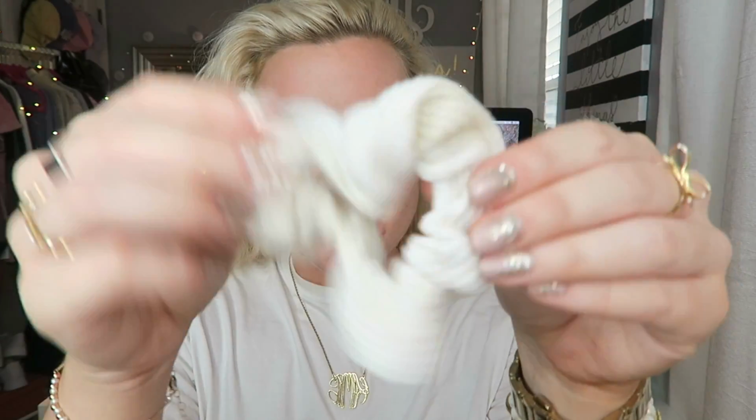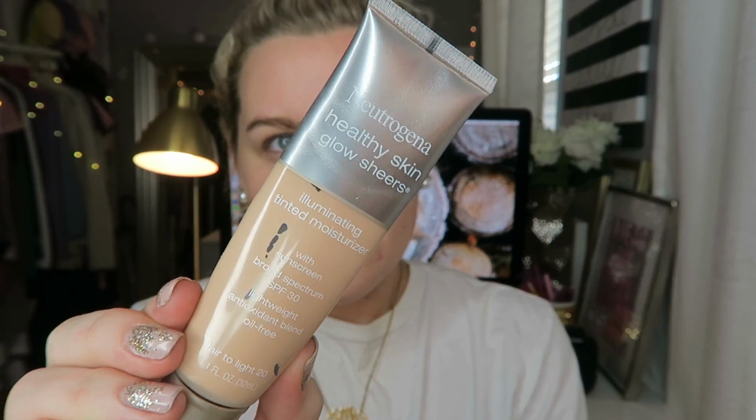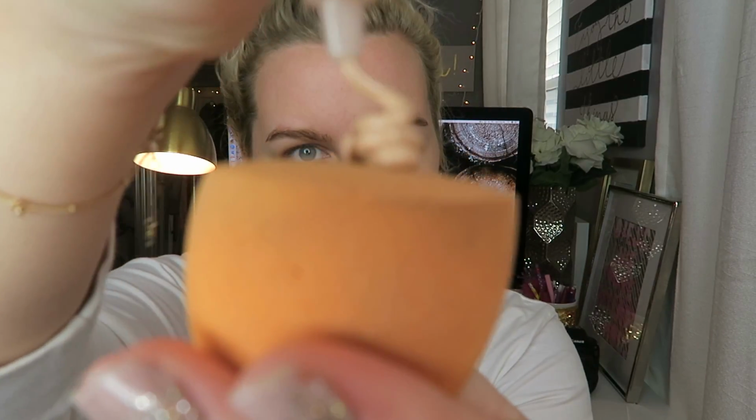So first off, I always have to put my hair up when I do my makeup. I cannot stand when it's in my face, so I'm just going to be using my scrunchie and putting it in a quick messy bun. Then I'm going to be taking my Neutrogena Healthy Skin Glow in my beauty blender and blend this into my skin. Then I'm going to be taking my Maybelline Age Rewind Concealer and just concealing my under eyes and any other spots on my face that need be.